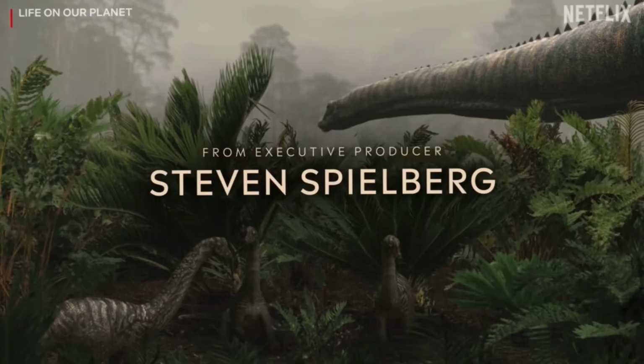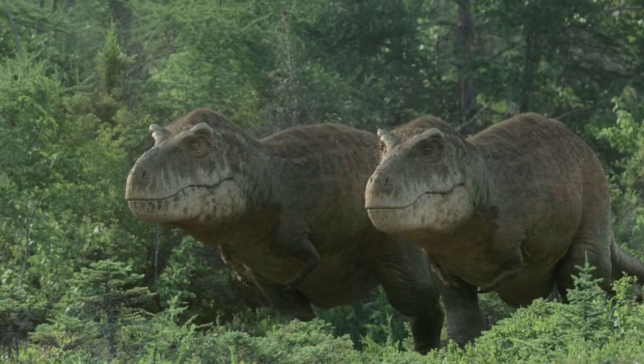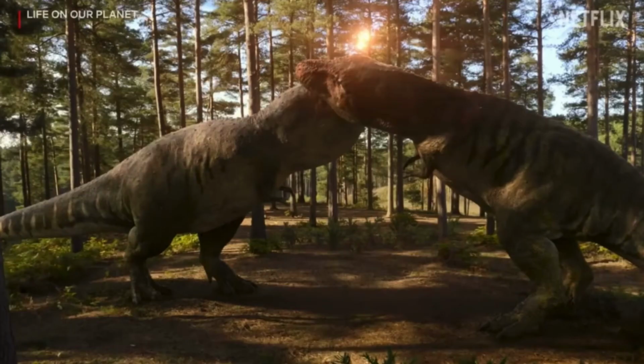So pretty much the trailer starts off with what appears to be a Diplodocus, which is a good sign because that means that we're not going to be just sticking to the Cretaceous period. A lot of documentaries like to stick in the Cretaceous period because, of course, T-Rex, the most famous dinosaur, lived in the Cretaceous, especially the late Cretaceous. More specifically, the Maastrichtian, which is the very end of the late Cretaceous, and the point in time that had T-Rex and Triceratops and very famous dinosaurs that we're all used to.